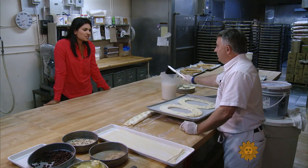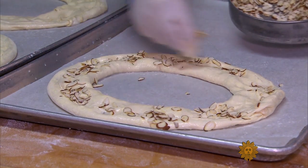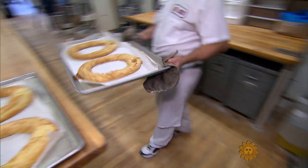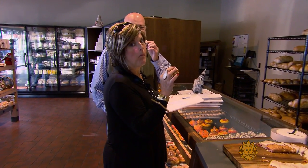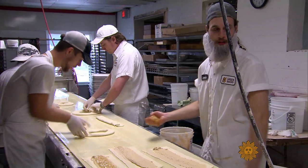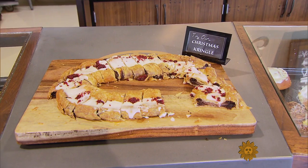You must feel some sense of pride. Absolutely. There's not a lot of bakers anymore, so to do this and to carry on the tradition of making kringles here in Racine is something that I enjoy. Regardless of how they're made, by hand, with help from a machine, or a little bit of both, you can taste the craftsmanship in every bite.